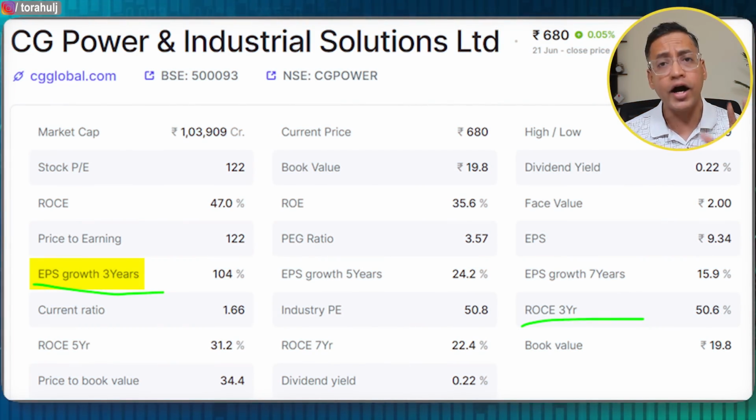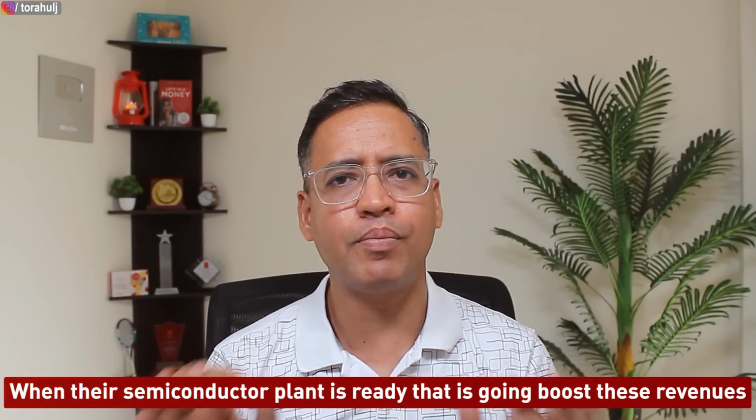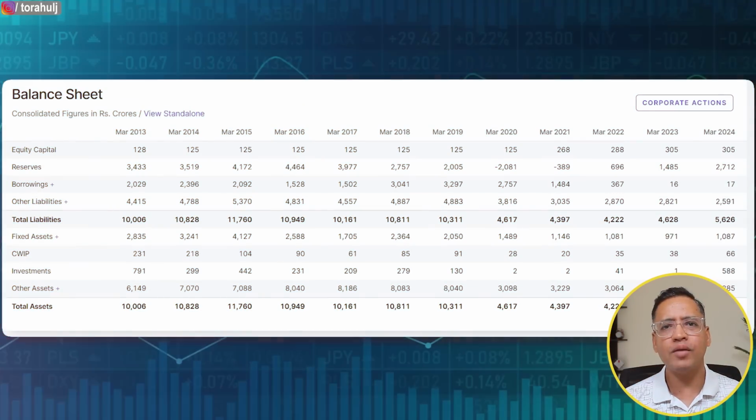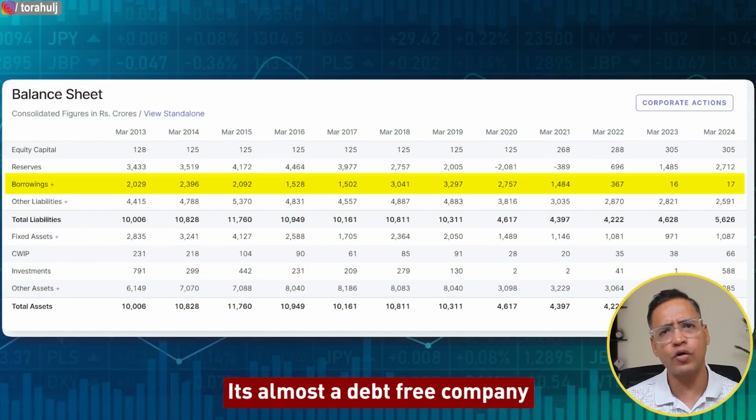And that is why precisely last 3 years fundamentals, if we consider of this stock, you will see EPS growth has been around 104%. ROCE has been very good, 50%. And when their semiconductor plant is ready, that is going to further boost these revenues in my view. Secondly, if you look at the balance sheet of this company, you will see that debt is very low. Almost a debt-free company is what we can see here.